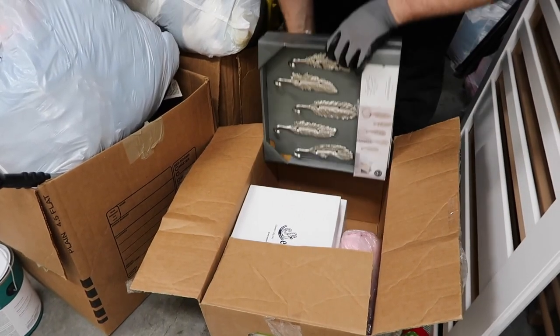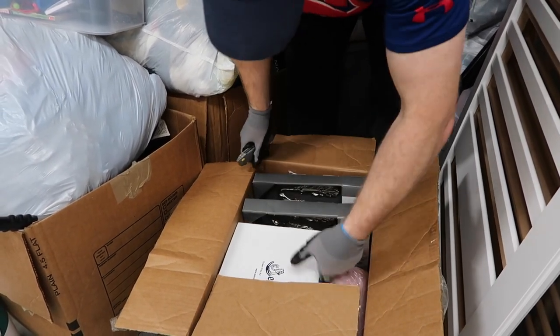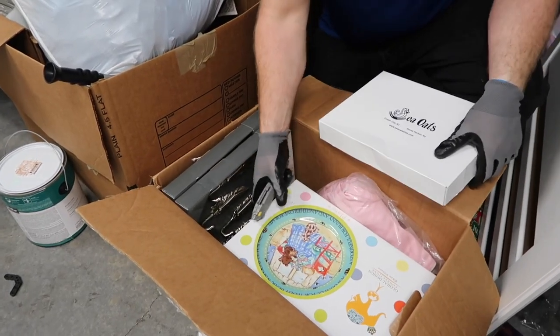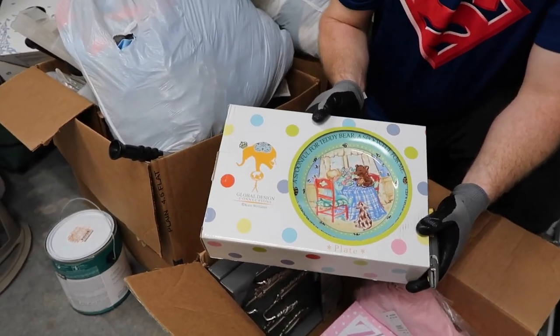Okay. Oh, these are kind of cool. You just hang them on the wall. I think those are drapery. Oh, maybe they are. I thought they were those drapery things. Oh, wow, these are all new. Here's a plate collection. Ashley may want this.